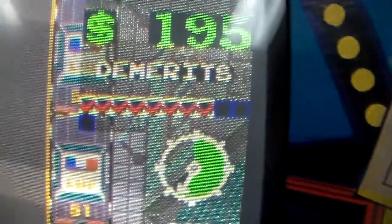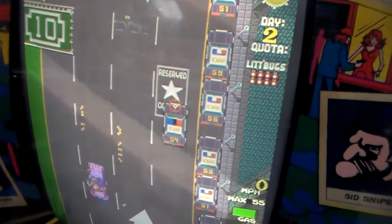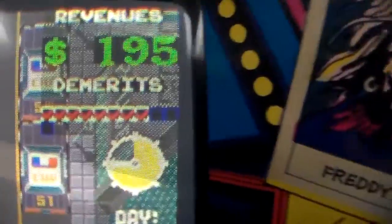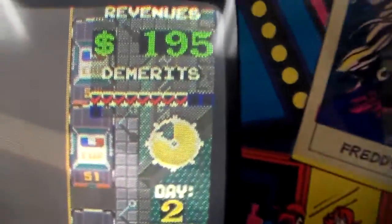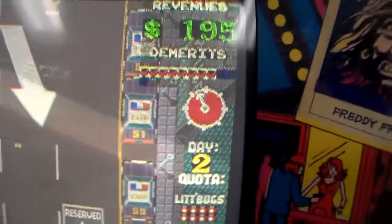They have this thing up here called demerits. It's a demerit system. Basically, if you wreck your car into somebody while your siren's off, or you falsely arrest somebody, you get a demerit. Or if you don't meet your quota, you get demerits. Once you get so many demerits, your game's over.